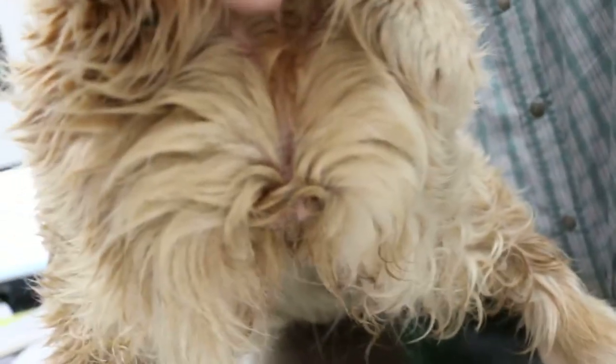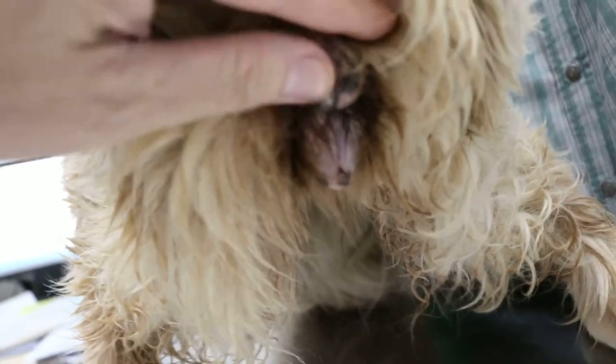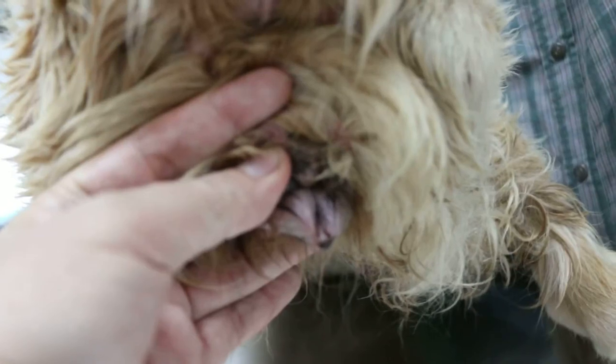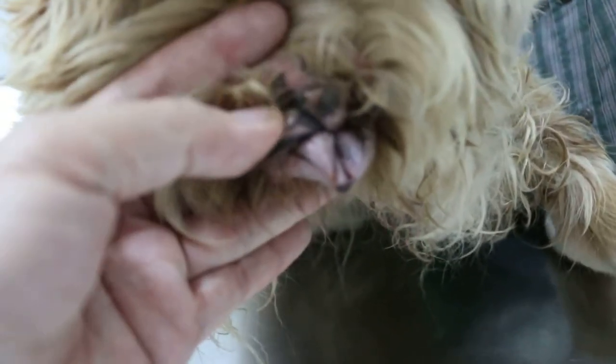14 January 2015. This golden retriever, how old is she now? 12. 12 and a half, huh? Had vaginal discharge 6 days ago, right? Yes. Dark red or sticky one, right? Yes. But now, after treatment by the other vet, antibiotics and painkillers, there's no more discharge.